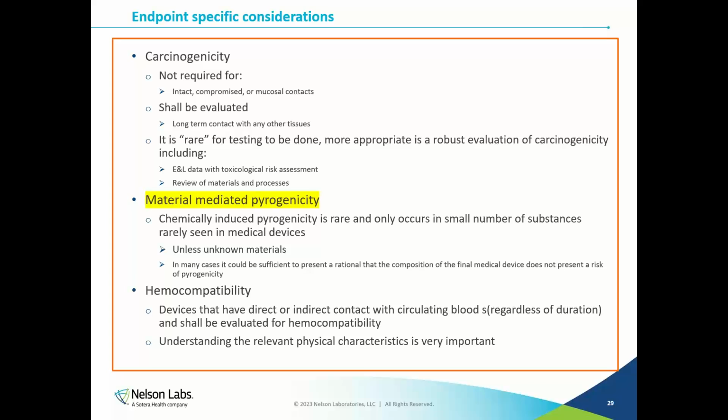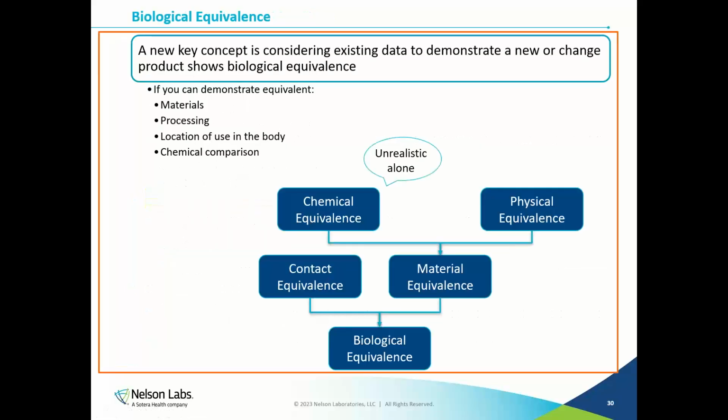Exactly. Okay, so I think, Mike, at this time, one last thing I'll talk about before questions. I know I said that many times, but another good thing is we've added concepts about biological equivalence. So in 10993-18, there's a chart like this, where we talk about chemical equivalence. And honestly, chemical equivalence is really difficult to get, right?